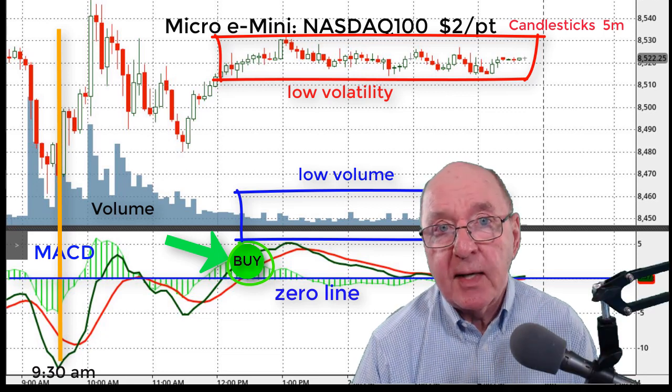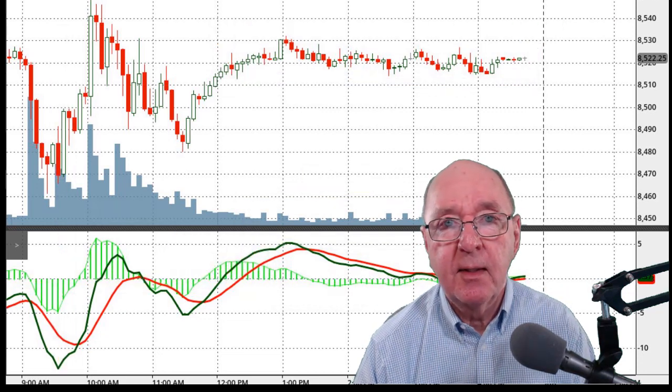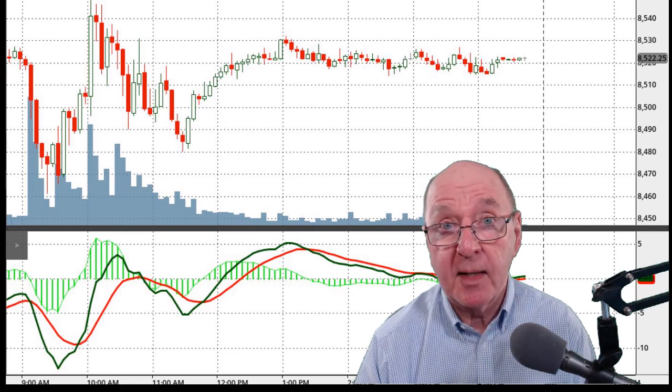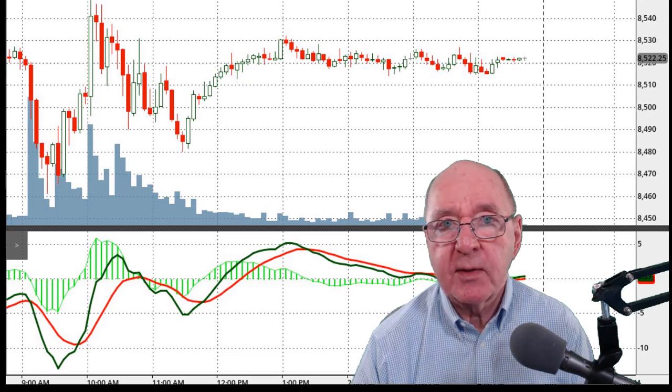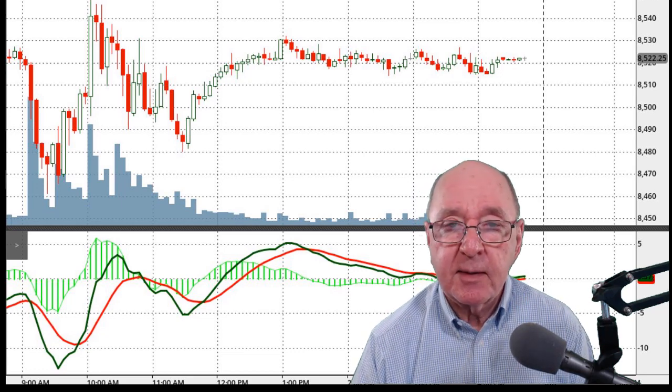This chart we've just had here is a great example of how you can learn to read the candlesticks and the MACD and use the two together to try to get some reliable trading signals. There'll always be some false ones, and you'll always have losing trades. It's just part of the game. But learning to put them together.